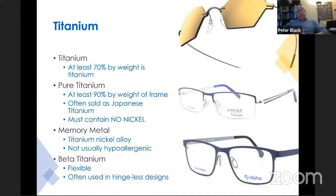So, it is important that when frames are advertised as pure titanium, they actually do what they say on the tin. When people are buying products to protect themselves from an allergic reaction, we've seen stuff in the news with food ingredients in Pret a Manger and so on. We need to be careful that we're using a reputable supplier and that we know that we're getting what we're paying for. So on allergies, then memory metal is not necessarily hypoallergenic.